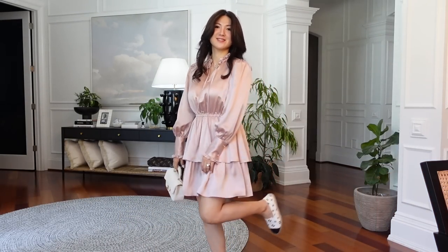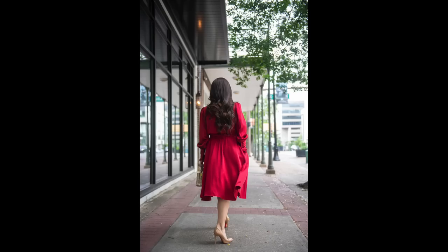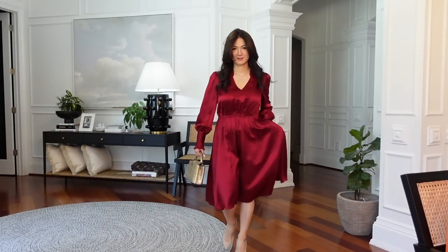Let's talk about the midi length first. Red is a total showstopper, guys. This red is not too bright, it's not too deep. For me, midi length, A-line shape is the best because it is the most elegant and ladylike length. And I love this glossy mulberry silk.